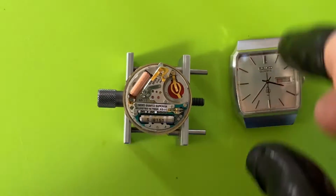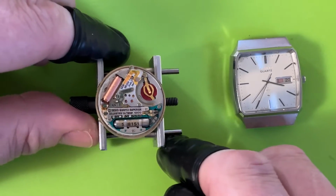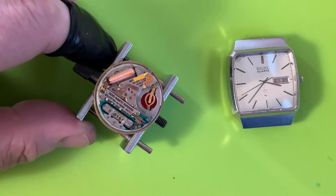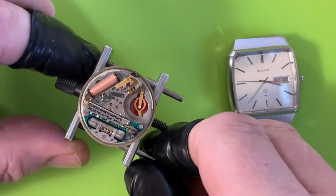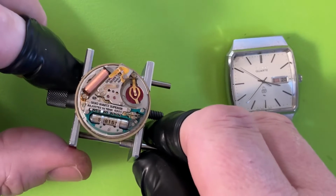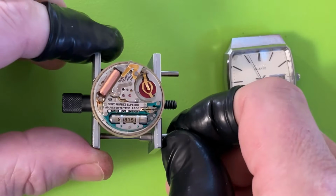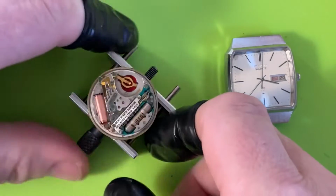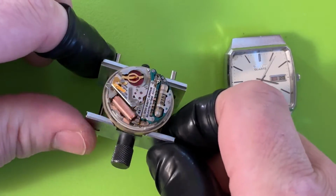Even looking at the inside, you can't get a sense of how beautifully this thing is made. These were really high-end in their day. They were extremely expensive. They were like double the price of, say, an equivalent Rolex. Amazingly well made, and they had some technological advantages that you don't see in anything except maybe Accutrons at the time.